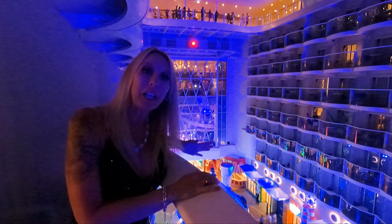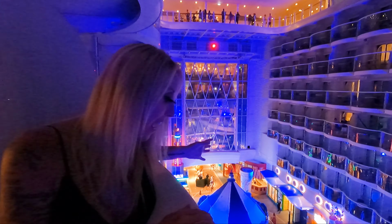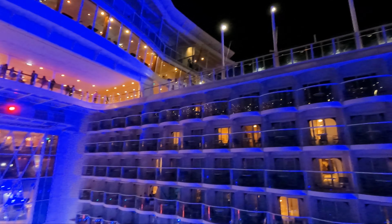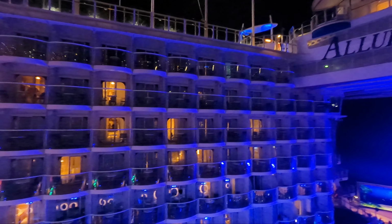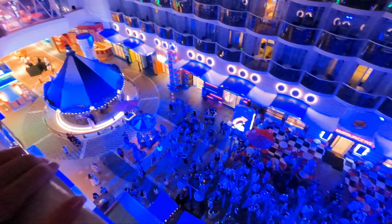So this is what would be called your boardwalk area. You're going to have the carousel that you can ride, and you have a bunch of people doing stuff down there right now on the ground. There's other balconies facing you. And then at the back of the ship is where the aqua theater is, and they're getting ready to do a show.